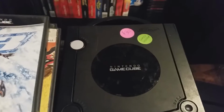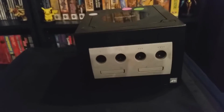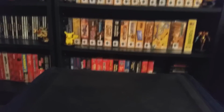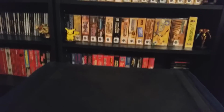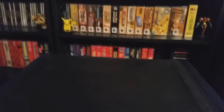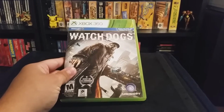And this was only, as you can see up here, $30, includes games, so that's a good deal, especially for that stack of games. There's a few duds in there, but there's a few good ones in there too. And I'm glad to finally add Sonic Adventure 2 to the collection and have the bonus disc. Mario.